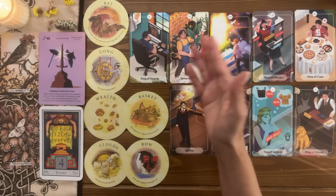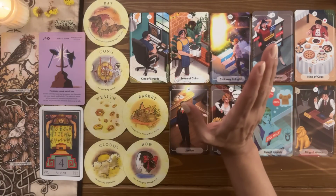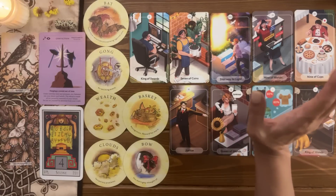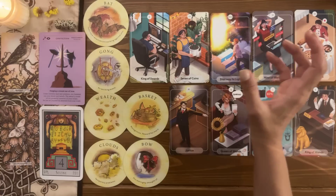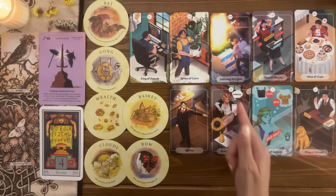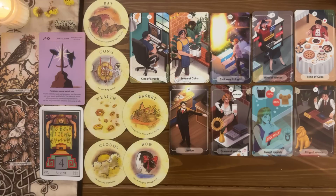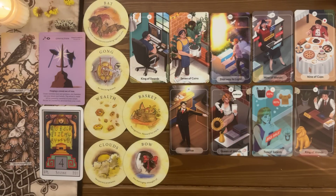Since these are your work/study cards, I would guess, and I'm not confirming, but I would highly guess that this huge surprise is coming in the area of your work, especially in conjunction with the Queen of Wands, which is also busy and professional and has a lot of files on the table.